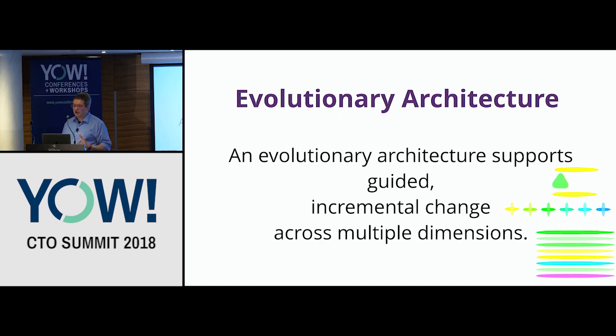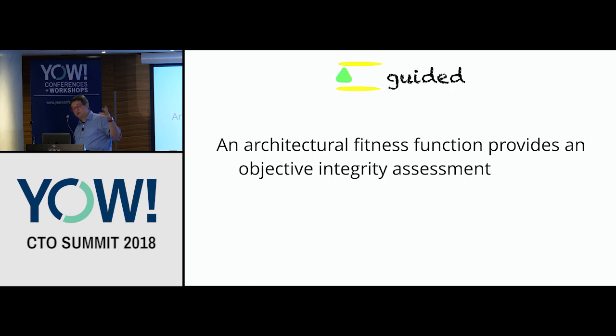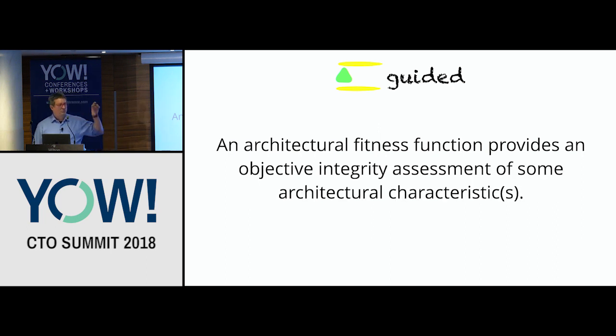And I just want to talk about a couple of aspects of this definition. And one of those is this idea of guided change. Part of our nomenclature that we've created for our book is this idea of an architectural fitness function, which is an objective integrity assessment of some architectural characteristic or combination of architectural characteristics. So let me give you just a couple of examples of these things.